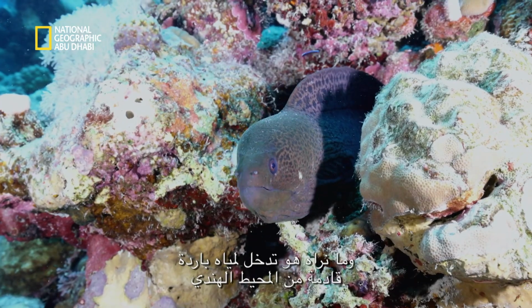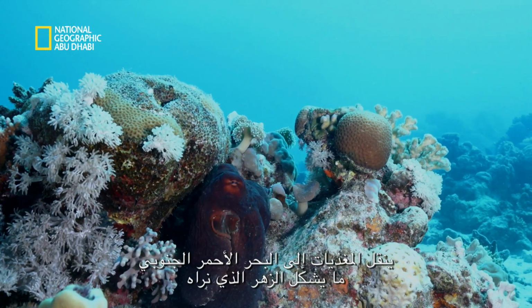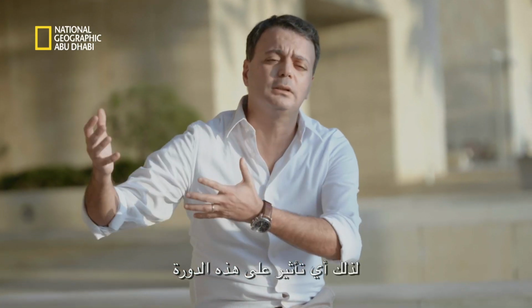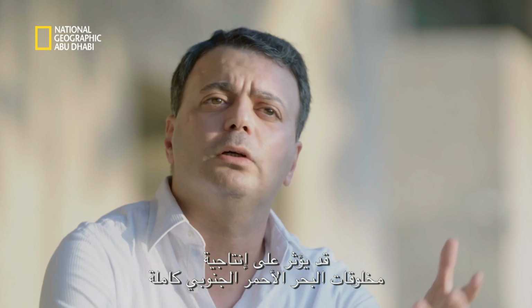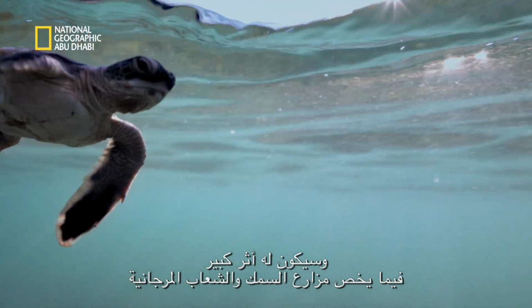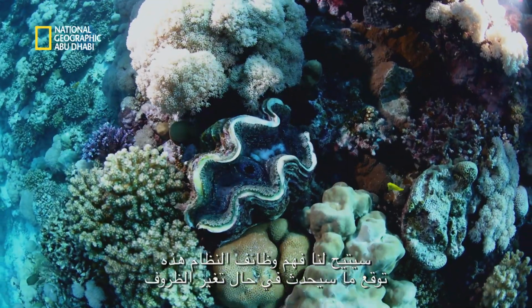And what we show is that there is intrusion of cold water coming from the Indian Ocean that brings nutrients to the Southern Red Sea that creates the blooms we're seeing. So any impact on this circulation might impact the productivity of the whole Southern Red Sea. And it will have a great implication for fisheries, for corals. Understanding all this functioning of the system allows us to expect what's going to happen in case of changes in the conditions.